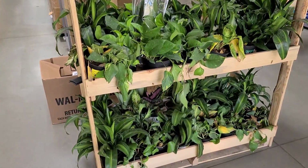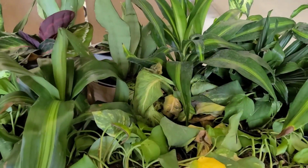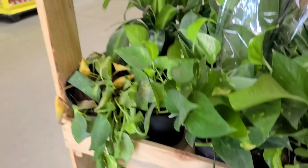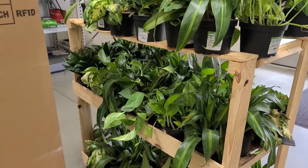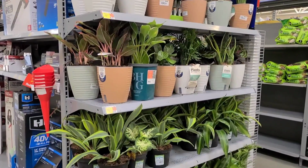Really? These are the plants. That's pretty pathetic. I don't really even know. That's it. Really? They've got this whole beautiful garden center and this is what they have for houseplants? Oh look, more dying plants. That's lovely.